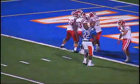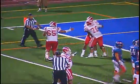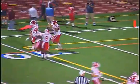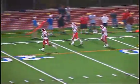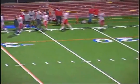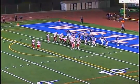And that play action fake coverage really suckered in the defensive back there. That's a touchdown, Modern Day. Right to number 12, Curtis Robinson, has been another effective weapon for the Monarchs. That was a real nice drive by Modern Day. Yeah, and again, it's wearing down that Westlake defense.